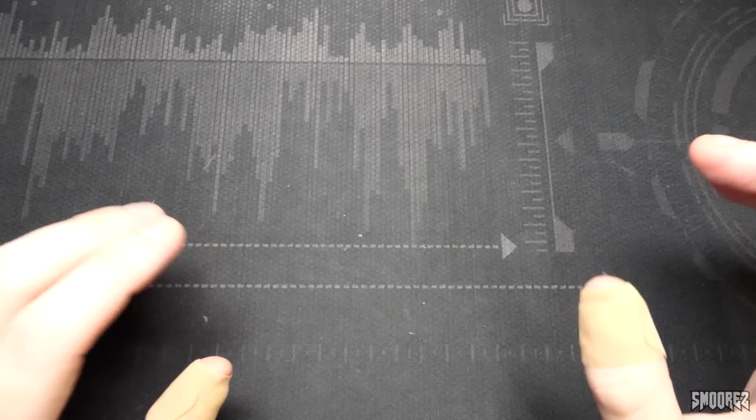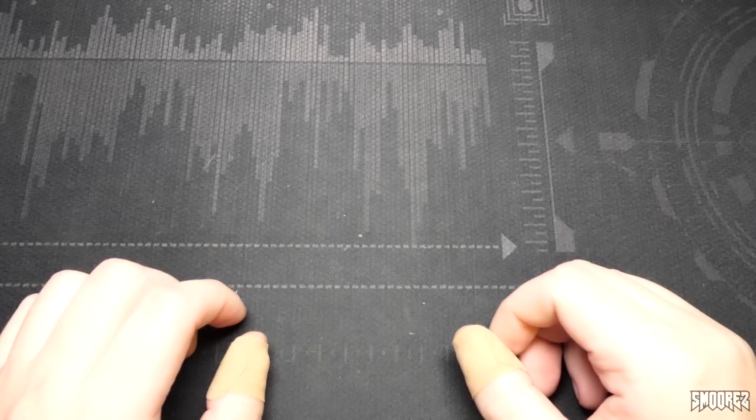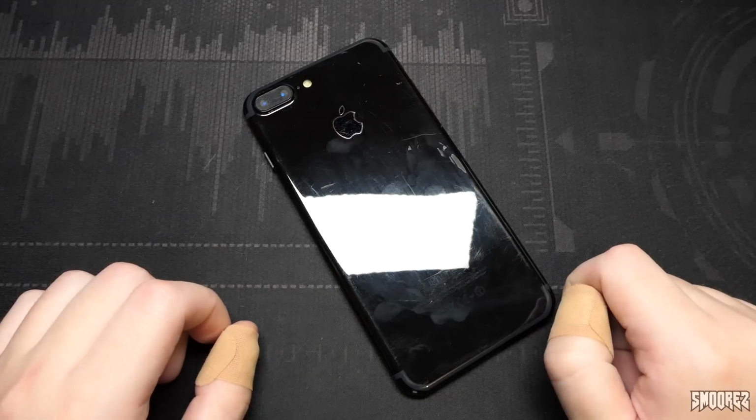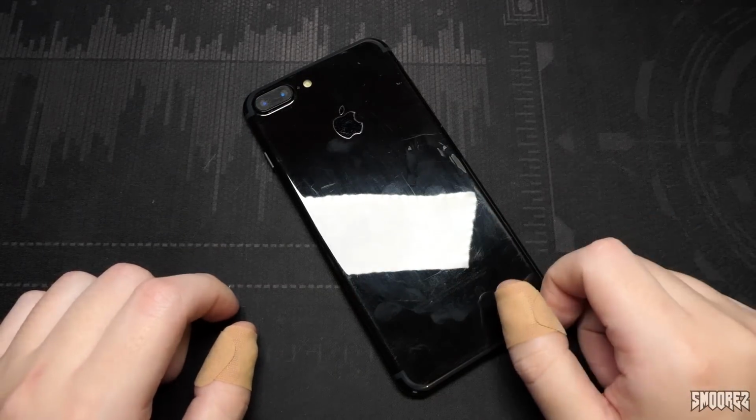It's kind of the same, but instead of just another standard iPhone 7, we have upgraded to an iPhone 7 Plus. This is a display model. I don't own a legit one. This is one-to-one, supposedly anyways.